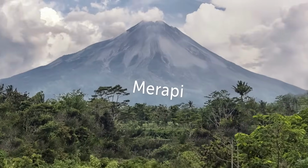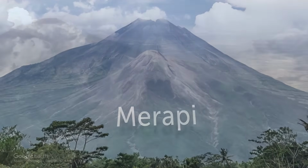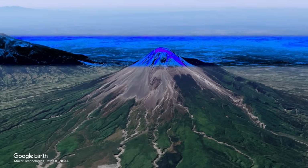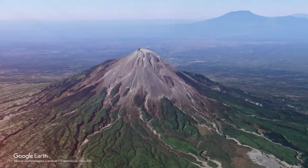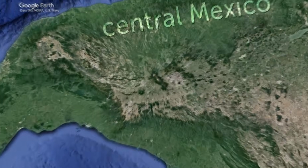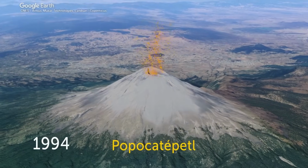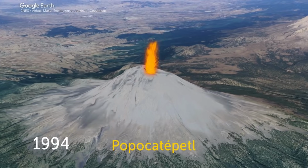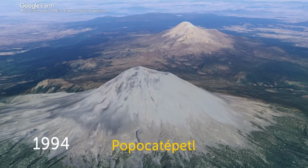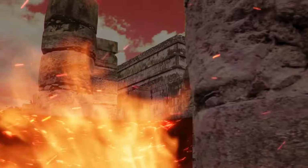Merapi has been erupting on a regular basis since the mid-16th century. This volcano helps scientists do crucial research on how eruptions work and how they can warn people in time. After it was dormant for a while, this volcano in central Mexico sprang back to life in 1994. Ever since then, it's been producing huge mud flows and strong explosions in unpredictable intervals. In the past, enormous eruptions coming from this giant buried entire cities in pyramids.